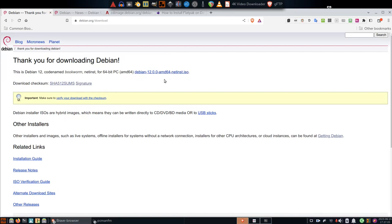You will have to be connected to the internet, of course, when you download this, because it'll grab things from the internet as it installs. And so it is a Debian 12.0.0 AMD64 netinst.iso file. All right, so there are installation guide, release notes, verification guide, and that type of thing down here. You can take advantage of those.